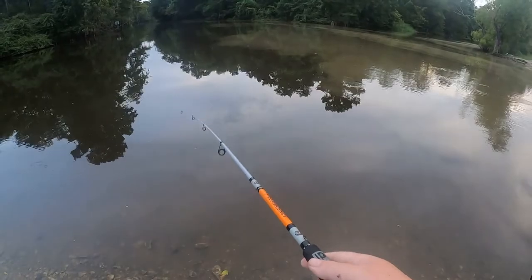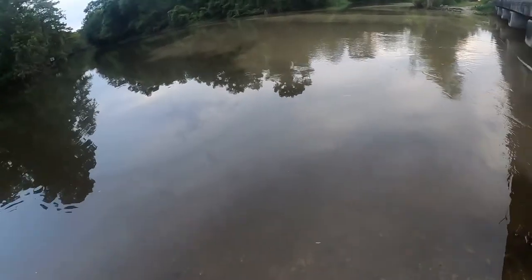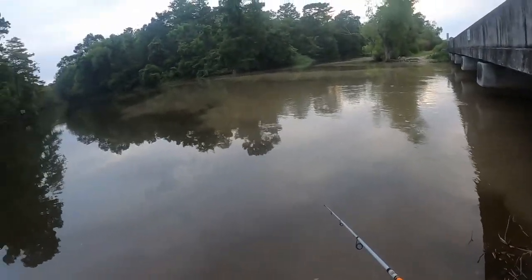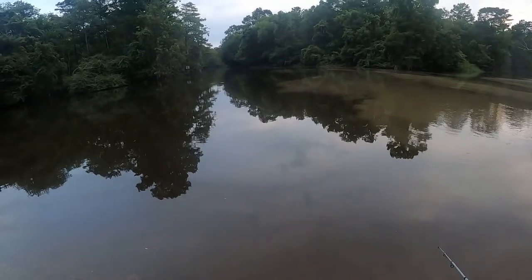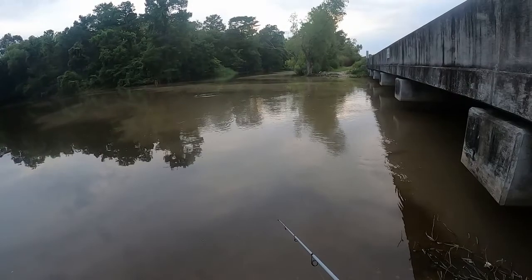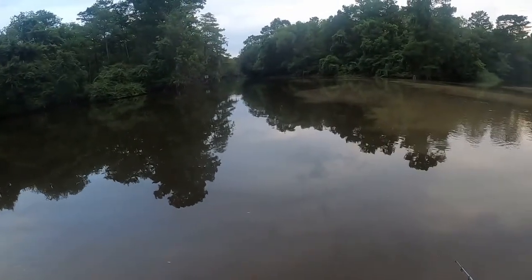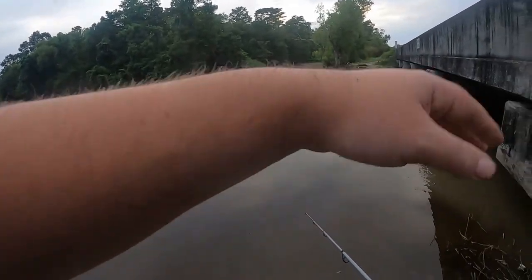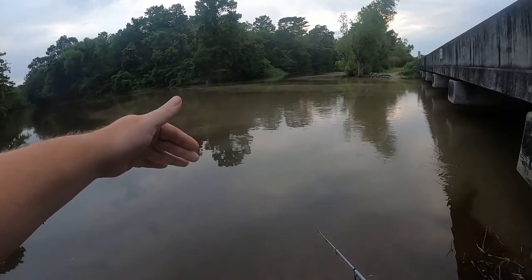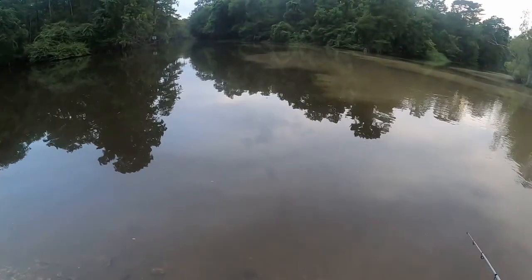And then on this side, it's clearer water. Now, I'm not gonna say it's clear water, but it is clearer water. And so when it comes through these floodgates here, you can see these fish rolling in here. I don't know what they are. When this water's flowing through here, it's really dark chocolate milk looking water flowing into a little bit clearer water. I mean, it's not horrible.